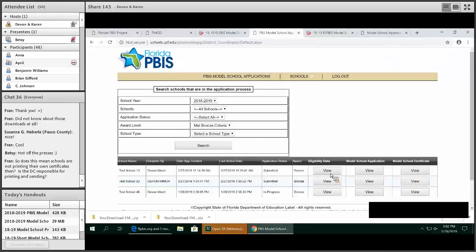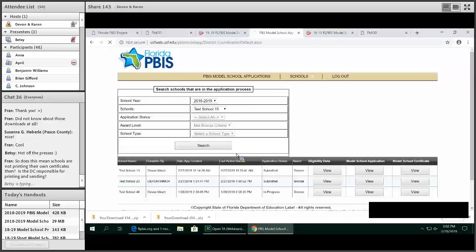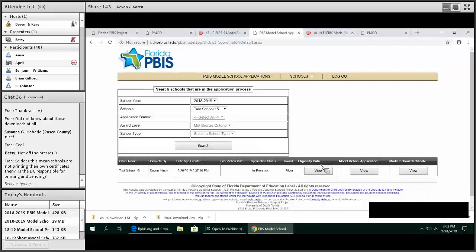Can schools still print their own certificates? Yes. Okay. And you can look school by school if you just want to look at a specific school. I know sometimes in the districts with tons of schools, it's easier just to pull them from a drop-down menu.